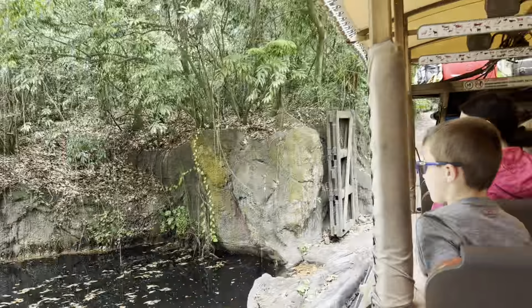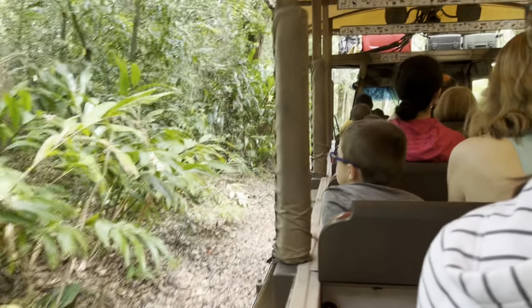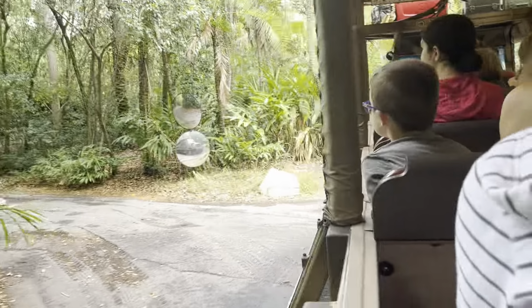We're going to make our way into the next stop of the reserve, which is Safi River. Lately there have been some reports of hippos in the area, so let's see if we can find any as we make our way through.